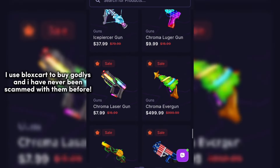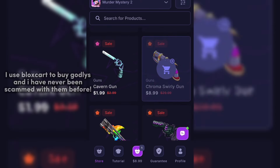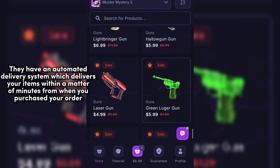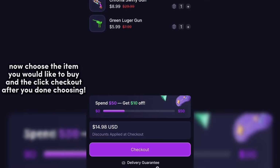I use bloxcart to buy godlies and I have never been scammed with them before. They have an automated delivery system which delivers your items within a matter of minutes from when you purchased your order. Now choose the item you would like to buy and then click checkout after you're done choosing.